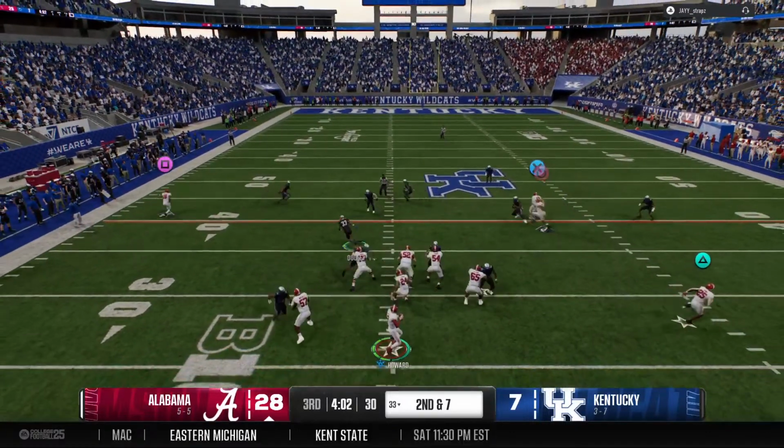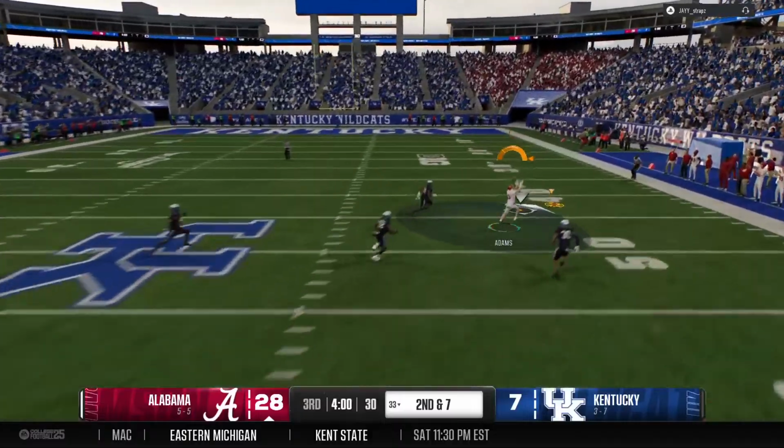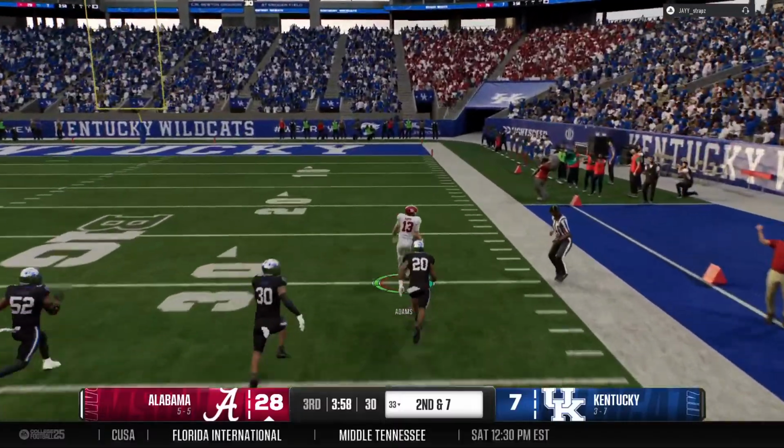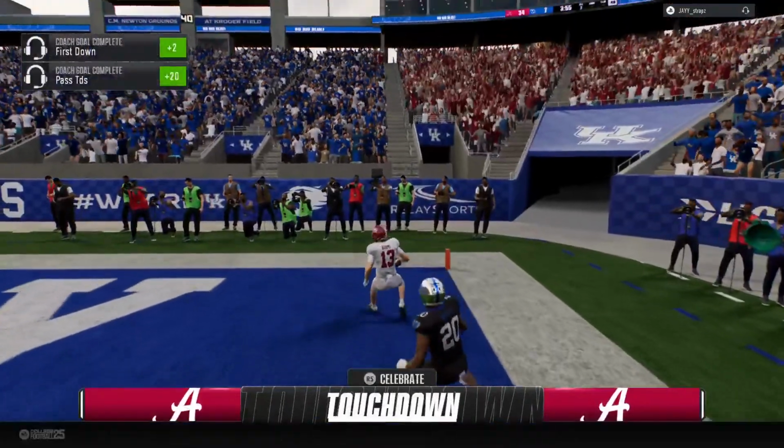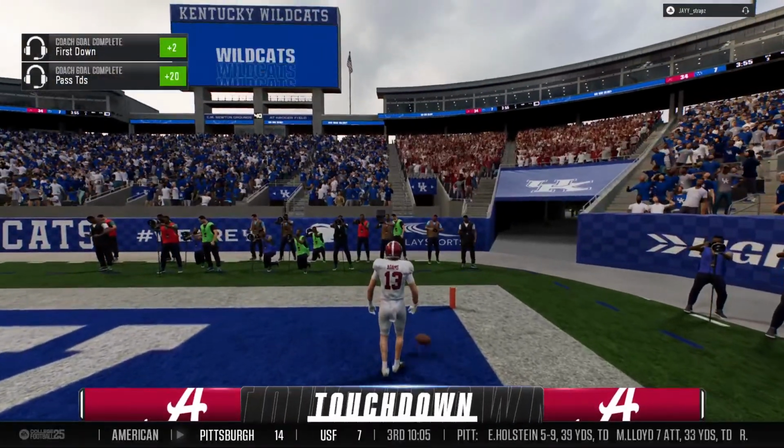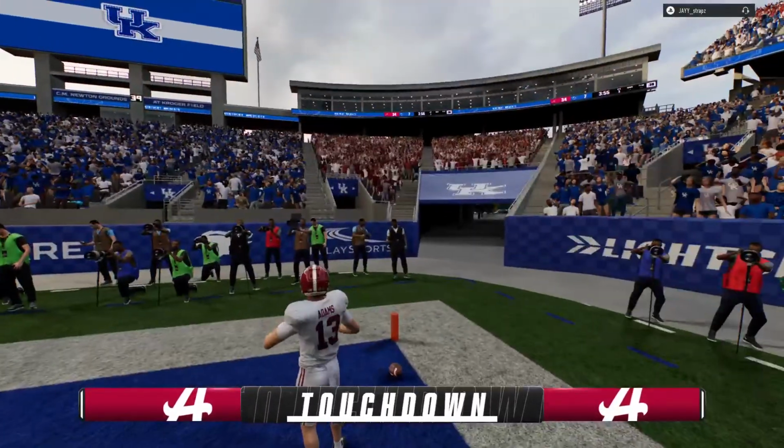Back to pass, it's Howard. Fires to the wideout. Wide open downfield. Can anyone catch him? Touchdown, Bama! And the pummeling has started.